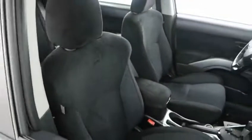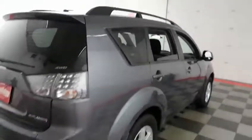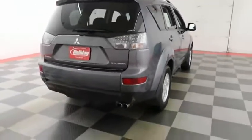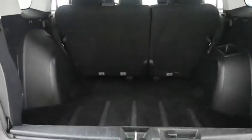Inside, cloth interior. Up top you do have a cargo rack. One more look down the passenger side, then swinging around to the back end. We're going to take a look inside of the hatch now. There's a 60-40 split on the back seats, so you can fold those down if you need more room.